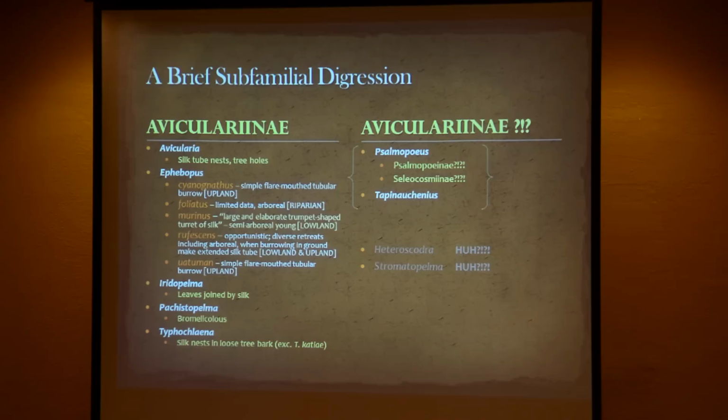And technically, if you go by the most recent works, even Heteroscodra and Stromatopelma, two of the three arboreal genera from Africa, are technically Aviculariinae until it all gets sorted out. They're still usually listed, and they're still listed that way on my bibliography, as Stromatopelmini, and then the third species, Heteroscodra olivacea, is in its own genus. It doesn't even have spermathecae, so it's really a different spider.